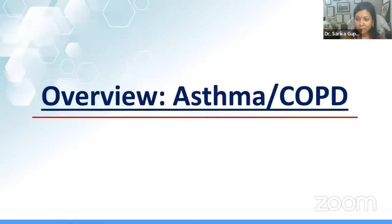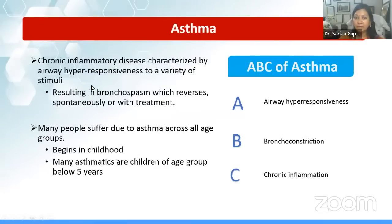First of all, what are obstructive airway diseases? Obstructive airway diseases are asthma and COPD. Asthma is common in the pediatric age group, and it is common in adults also. COPD is in the adult age group only. Asthma is a chronic inflammatory disease, or you can say asthma is CID. By remembering CID, you will remember what asthma is: chronic inflammatory disease. And here the airway is hyper-responsive. You come across some children and say, this child is very hyper, or this person is very hyper. That means what?